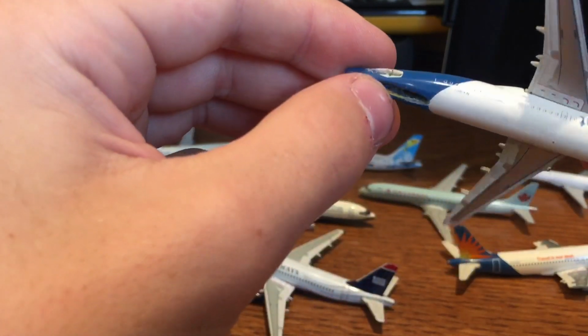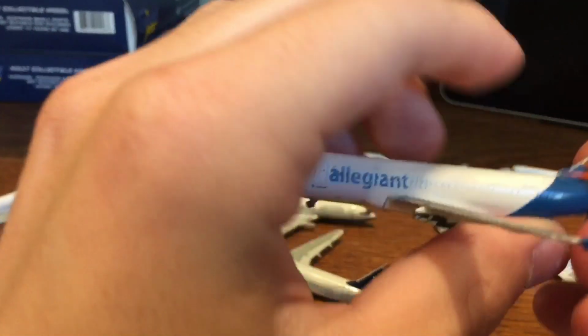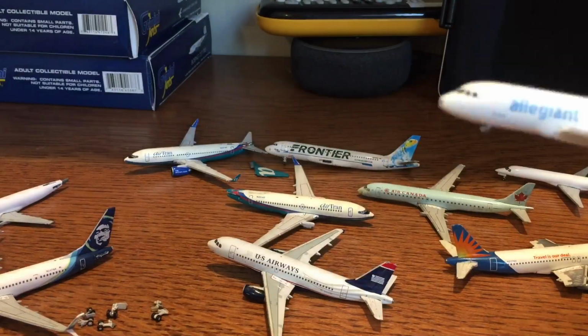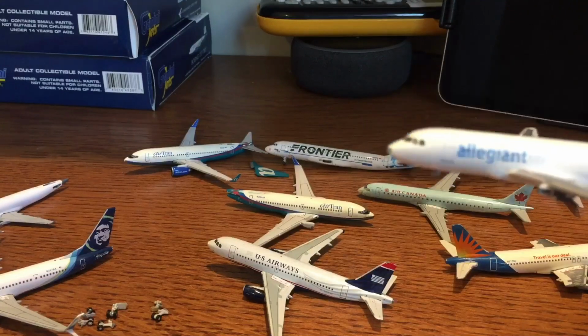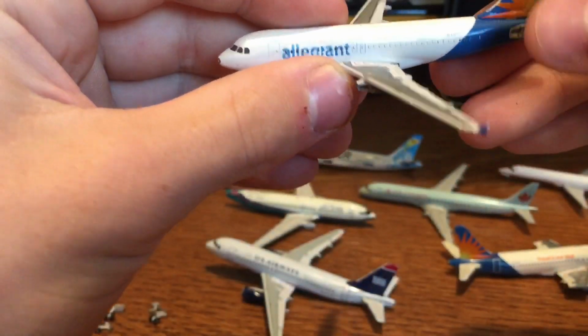Of course I had some toys here and there, but this is my first legit die-cast to scale model. I got this probably before 5th grade. I had a bunch of these in 5th grade, so this may have been between 2nd and 4th grade. I don't think it was actually 2nd grade. It may have been 3rd or 4th grade that I got this.